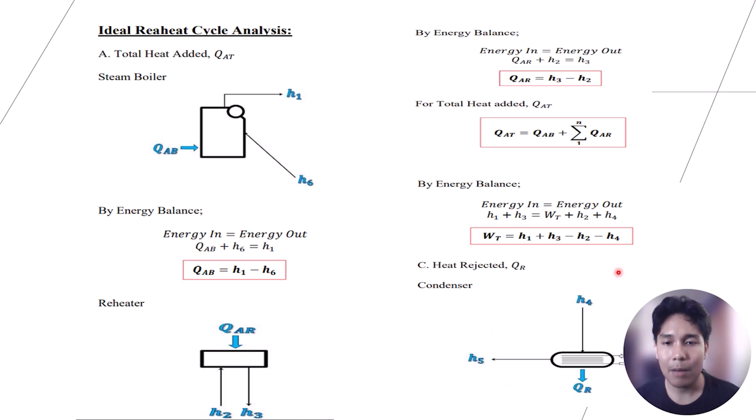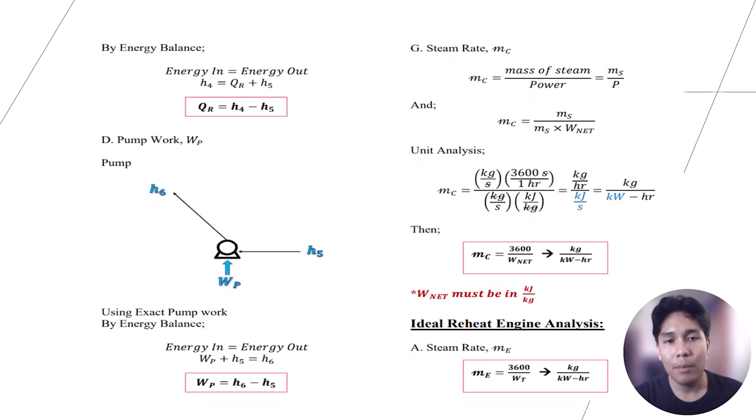So here is our short schematic for energy balance. By energy balance, energy in is equal to energy out. H4 is equal to QR plus H5. Rearranging the equation, we arrive at that answer: QR is equal to H4 minus H1.